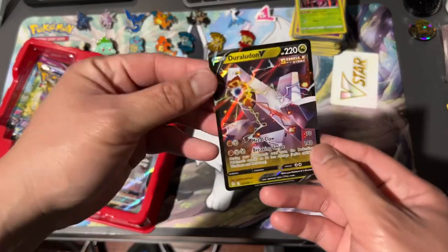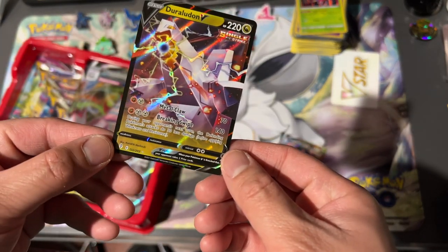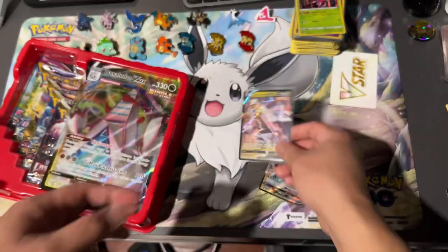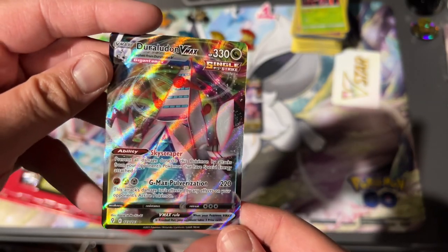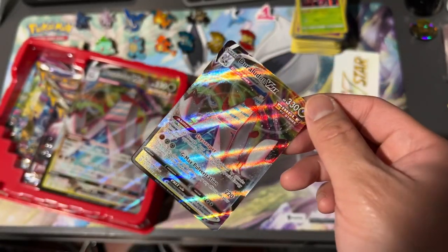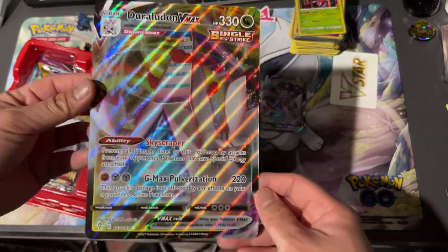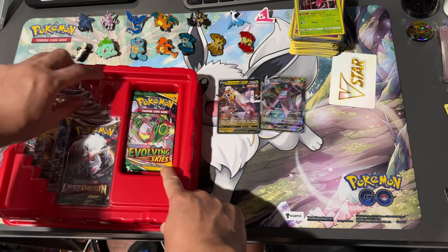So we have the Duraludon V card. Still in good shape. It's not very bended. And as you can see, the Evolving Skies. It's not a promo card. So let's put that right in the sleeve. And then we have the Duraludon VMax. Look at that. Skyscraper, because he's just a big building. And again, it's not a promo card. Not a promo. Yes, he's a dragon. He's a building, but he's a dragon. And then we got the Duraludon VMax giant jumbo card. So let's put that to the side. And we got an Evolving Skies. Just hiding behind it.